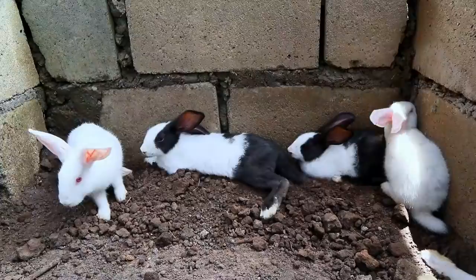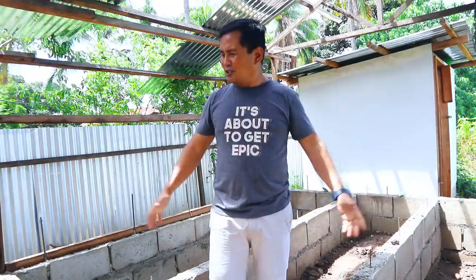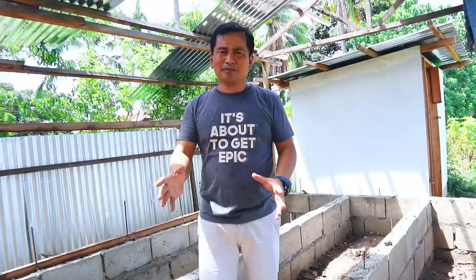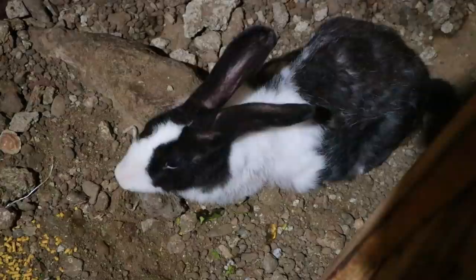I know that many of you would disagree with raising these rabbits on the ground, but I have tried this many times and it has a good result, because these rabbits are really very relaxed when you raise them on the ground, especially during the delivery of the babies. If they deliver the babies on the ground, they will dig, they will build a nest, and then they will cover the babies with the soil. That's an amazing fact that I have discovered out of breeding these rabbits.